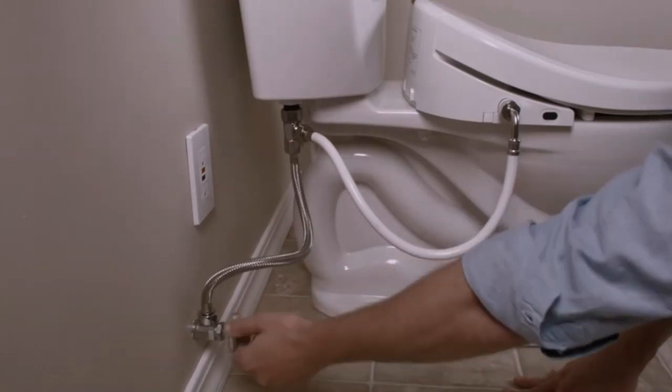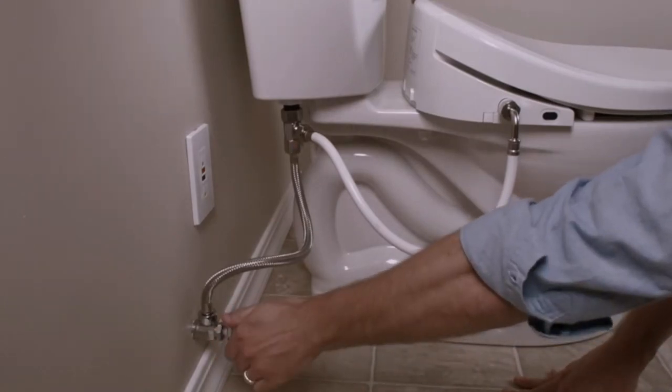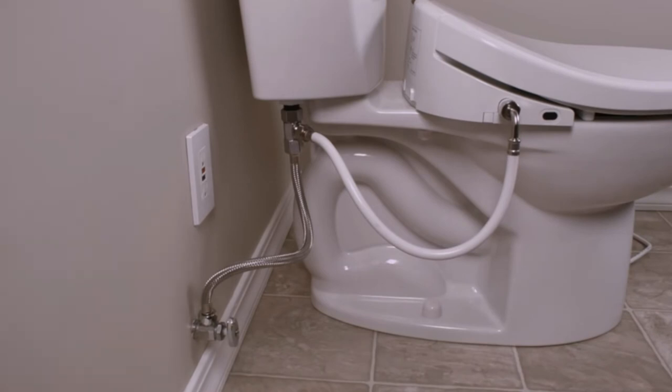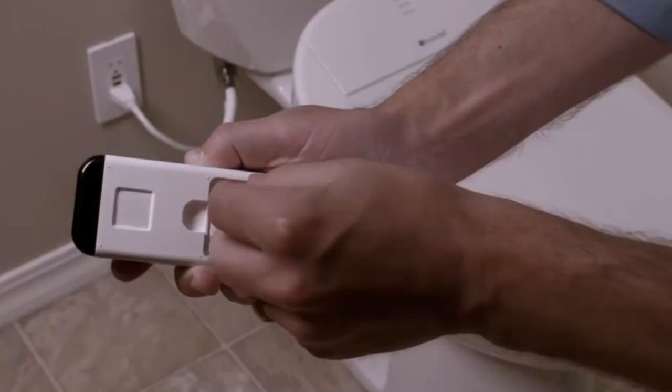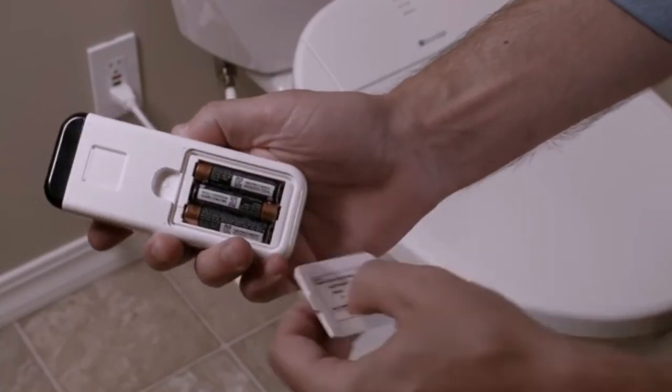Turn on the water supply and check for leaks. If there are none, plug the Swash into the nearest GFI outlet. Lastly, insert the batteries into the Swash remote control.